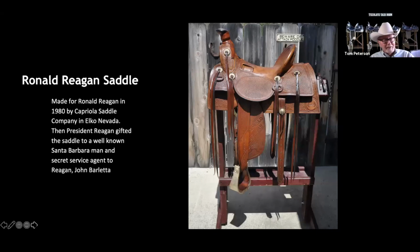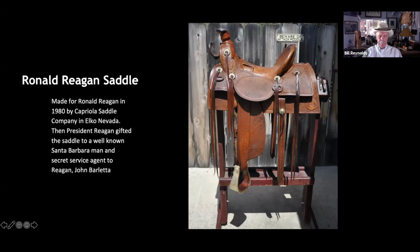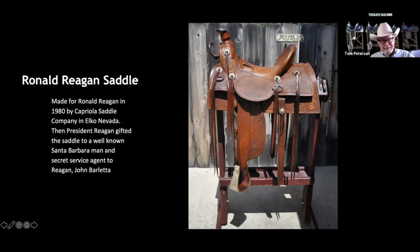Yeah, this is a nice saddle, Ronald Reagan saddle. It said Ronald Reagan on the fender there, so we're pretty sure it was his. It's a basket stamp saddle made by Capriola in 1980. Capriola was in Elko, Nevada, but there's an interesting story about how John Barletta got the saddle from Reagan, and Barletta told me this story. He passed away a few years ago, but he was a Secret Service agent and rode with Reagan. He wrote a book called Riding with Reagan.